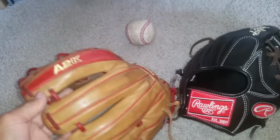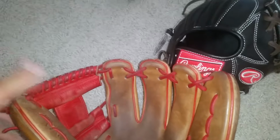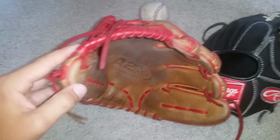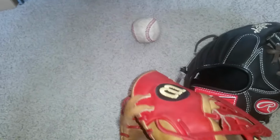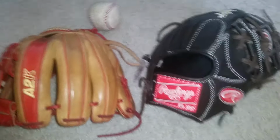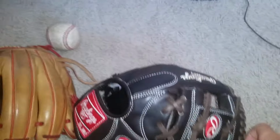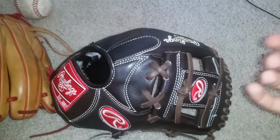Yeah. So, lacing. I haven't really seen the lacing on this. This is a good lace, just because it was relaced. I heard it wasn't the greatest. I talked to the guy. I mean, it was okay, but it's still not Rawlings quality. Rawlings Tanners, which is probably the best lace you can get.